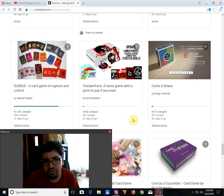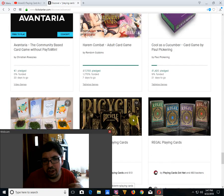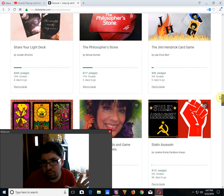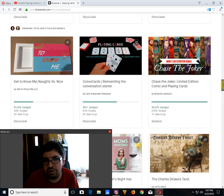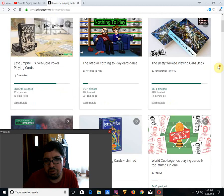tarot decks either. Personally, I don't mind the tarot deck. I like tarot decks when they're done well, when they've got nice art, and when they've got kind of poker or traditional tarot style faces with suits and stuff like that and pips. If it's just very artsy, I'm not a huge fan. Let's look at some of the newer projects.